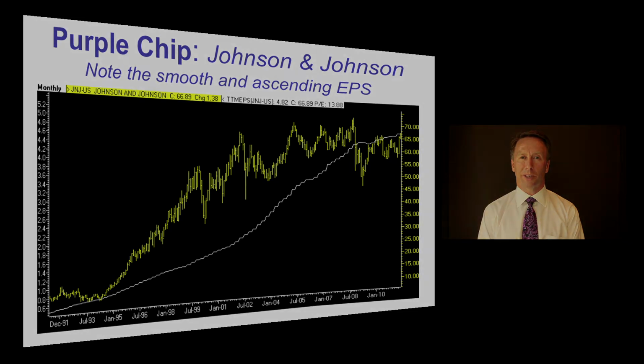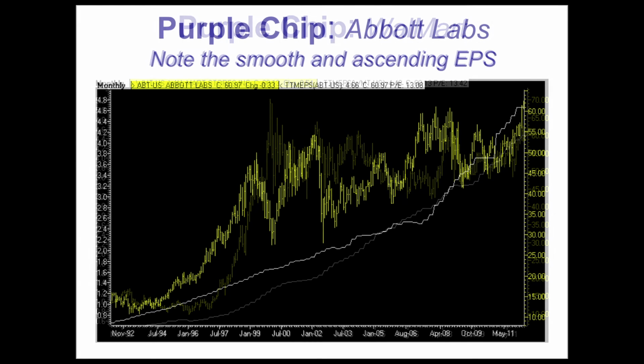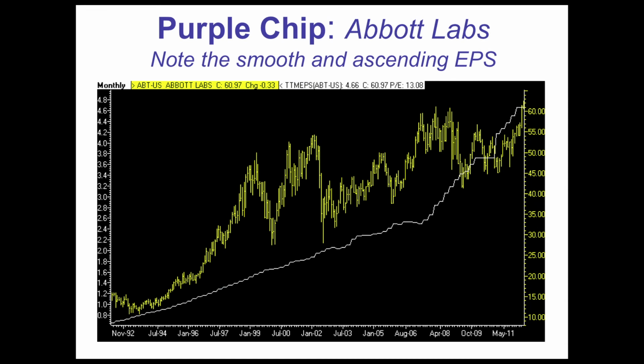These are what purple chips are. Now here's a few more purple chips to look at. Here we've got Walmart, again a very similar profile in earnings. And next we've got Abbott Labs, a similar picture. Purple chips are companies that have a history of producing smooth and predictable earnings.